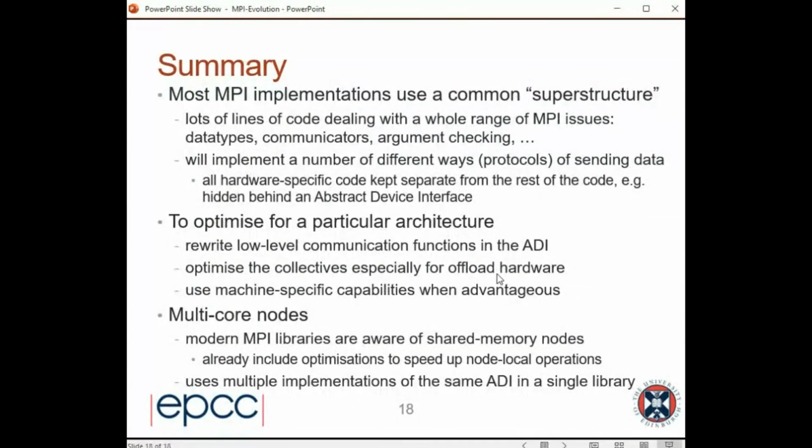So the summary is, most MPI implementations use a common superstructure. Most of the code deals with a range of MPI issues which are not hardware specific, such as data types, communicators, argument checking, and things like that. And there are a lot of different protocols for sending data. You might ask, how does MPI actually send the data? We'll talk about that in the next lecture. But the hardware-specific code is separated away, and in MPICH, that's through the abstract device interface. So to optimize for a particular architecture, you rewrite the low-level communication routines in the ADI.